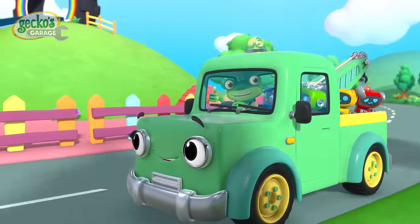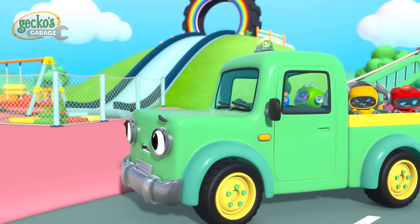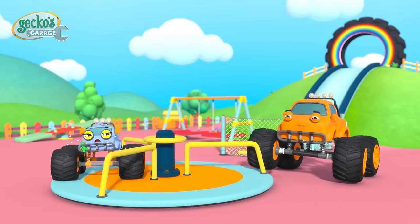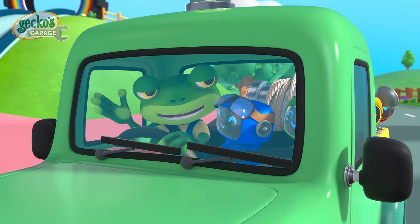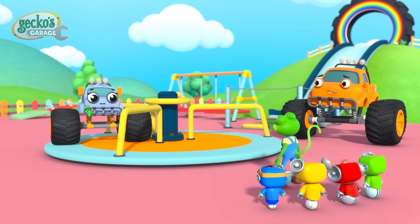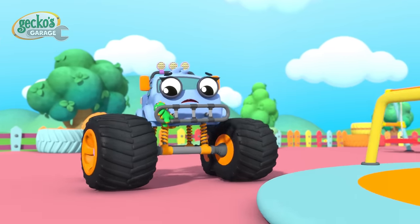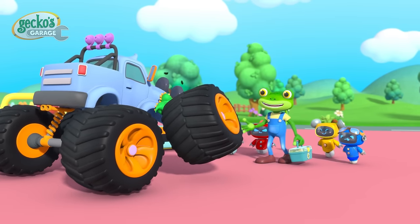Great job, Max. Screwdrivers. Sounds like someone's upset. Oh, look. It's Max the monster truck and his little sister, Molly. Let's see if we can help. Hello, Max. Hello, Molly. The roundabout needs loosening. Don't worry, Molly. We'll get it turning again.